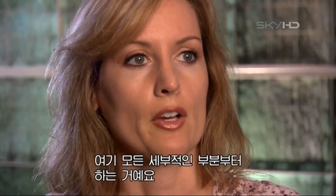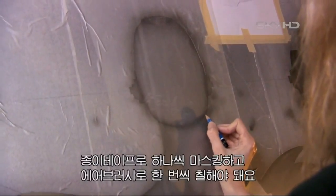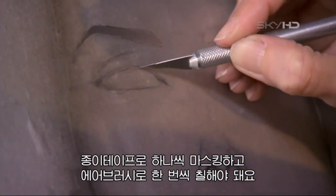And from there, I go from every individual little part, and it has to be individually masked off, either with paper tape and airbrushed, one step at a time.